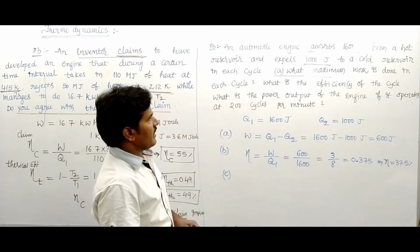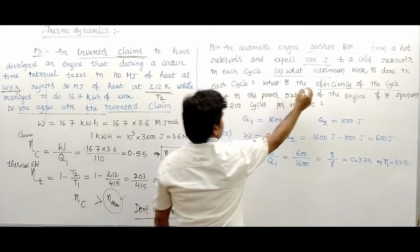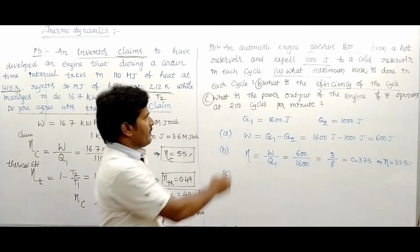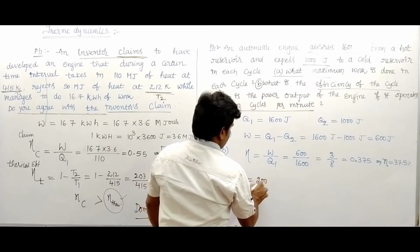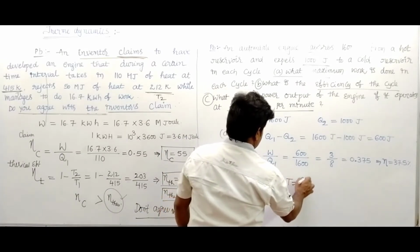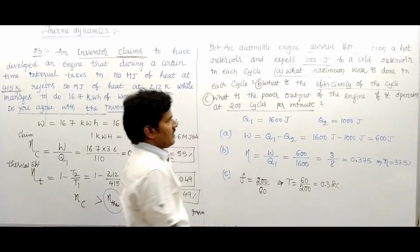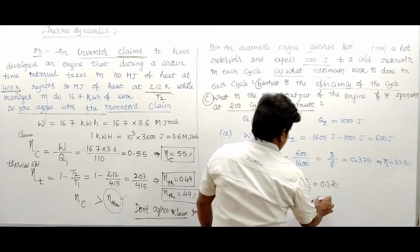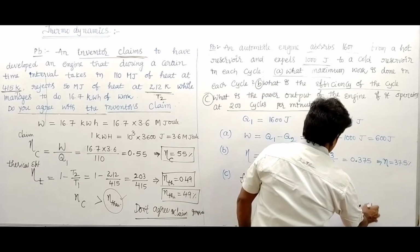Now the third question: what is the power output of the engine if it operates at 200 cycles per minute? Here the frequency is 200 per minute, that is 200 per 60. The time period T equals 60 by 200, which is 0.3 seconds. We want the power output. Power is work upon time, 600 joule upon 0.3, which is 6000 by 3, that is 2000 watt. This is the power output.